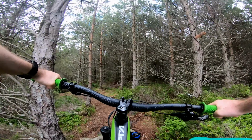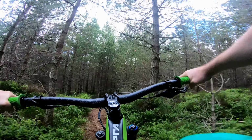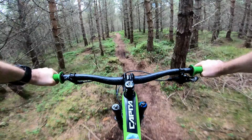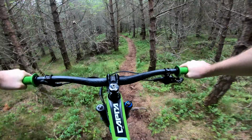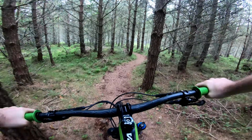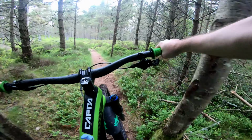Stage 5 of the event, last trail, Masterblaster. Here we go. One of the most famous trails. Nice and rough and ready. Oh, very good.